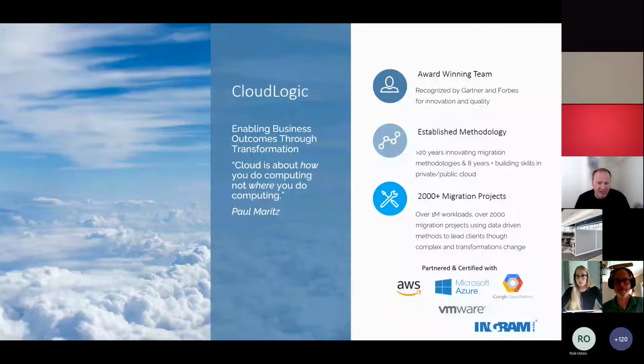Over the last years, we've been recognized by Gartner and Forbes for both innovation and quality. The team who built CloudLogic, and I'm one of the founders, has well over 20 years of helping organizations do very high profile, high visibility migrations, aggregation, consolidation, and helping them build a business and financial technology portfolio that allows them to drive and deliver services to the business in a more cohesive manner. And last but not least, we've got the experience of having done this many times.